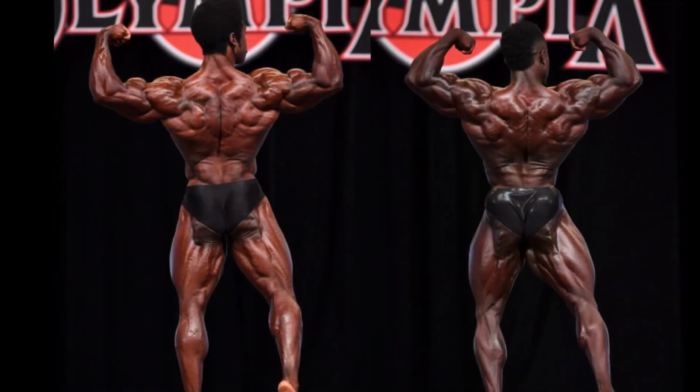Now, taking a look at the back double bicep pose. Every back double bicep I found of Breon Ansley from this competition, it seems like he wasn't able to open up all the way, which I feel really hurts him. Terrence Ruffin looks incredible in this shot. And when I first looked at it, I was like, is Terrence beating Breon?